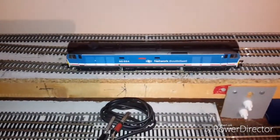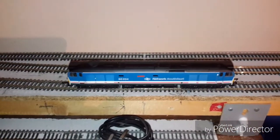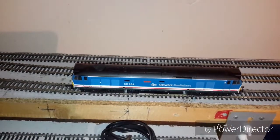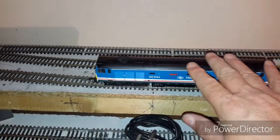So yeah, that's another Class 50. I've now got four Class 50s. I wanted a Network Southeast one, and I've seen them on eBay, but they've been going for stupid money. But as I say, I saw this one at the swap meet, the last one I went to.